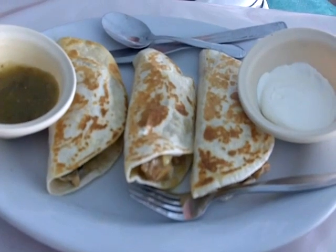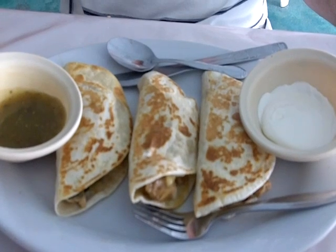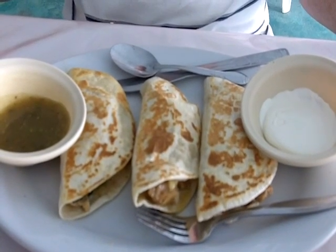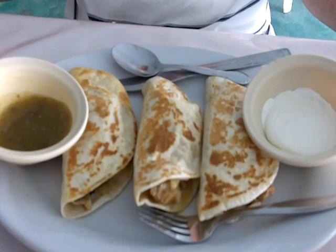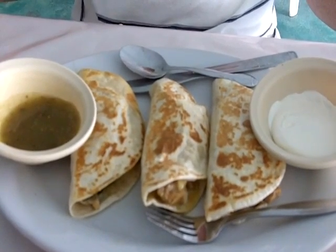Galen ordered the little safflower tacos that are filled with chicken. It comes with a side of cream and a side of very, very hot sauce. We mean hot. Yeah, we mean hot.